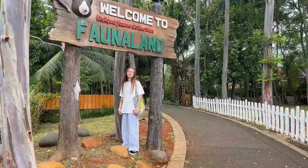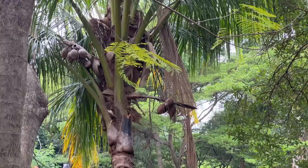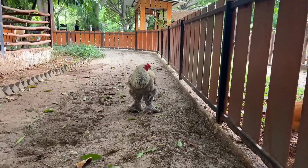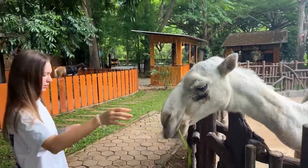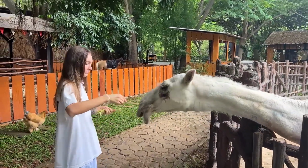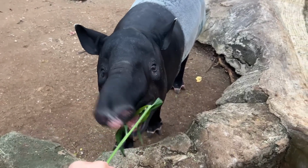Before heading to the safari park, I decided to check out a smaller park nearby. It wasn't as big, but there was still plenty to see. The first thing I noticed were the roosters and chickens. They were everywhere, casually wandering around like they owned the place. The park also had some larger animals like a tapir and a camel. Luckily, I found some grass nearby and had the chance to feed them. I'm pretty sure they enjoyed it.